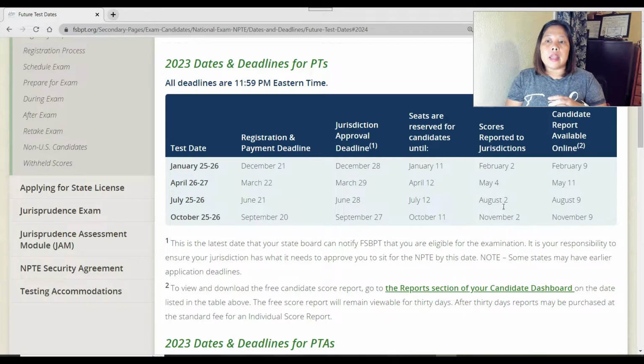And then these are the scores reported to the jurisdiction, meaning they're going to submit your score to the state where you're applying. If you took the exam January 25 or 26, it will be available to the state on February 2. For April 26 and 27, it's May 4. For July 25 and 26, it's August 2nd. And for October 25 and 26, it's November 2.